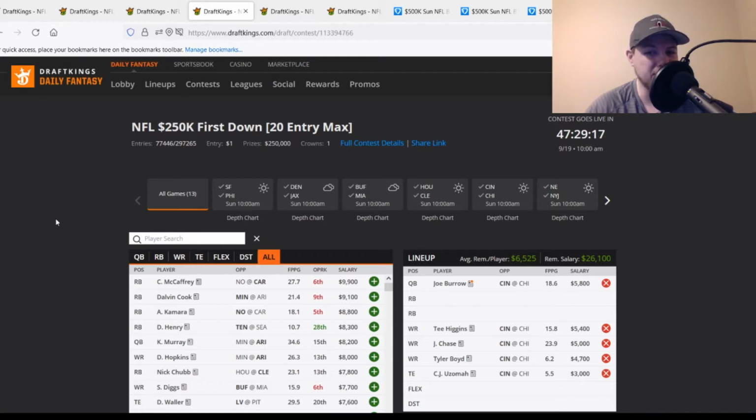A lot of people are going to be going after Ja'Marr Chase at $5,000 after the big week 1. So I think a good pivot off of that is actually going to T. Higgins, his teammate, who also had a strong week 1. Ja'Marr Chase is probably going to be the guy that people chase. No pun intended there. But T. Higgins had a very solid game as well.